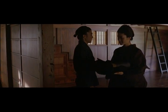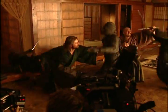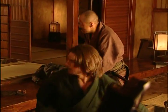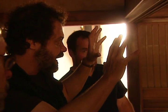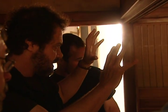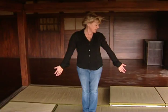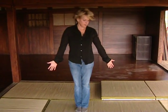So this is our main house. This is Taka's house, and it had a very special function that we had to be able to shoot inside the house during the bad, bright middle of the day. So we would come in and shoot inside for half a day and then go outside in the beautiful light. So it was very important that we built a house that would function very easily that way. Japanese architecture is very kind to you in that way because the walls are all removable and everything comes apart, and it's very modular.